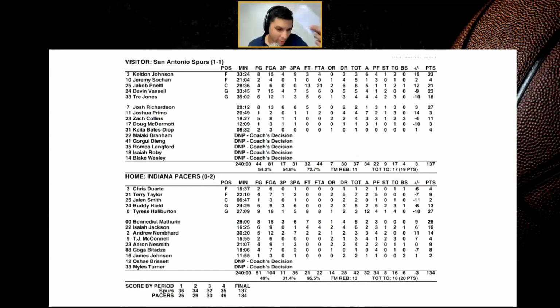I have here my note card from during the game when I was taking some notes, and I'm just going to go through some of the things that I jotted down as the game progressed. So, opening quarter, the Spurs win this quarter by 10 points, 36-26. I put here that the Spurs had very good half-court defense.